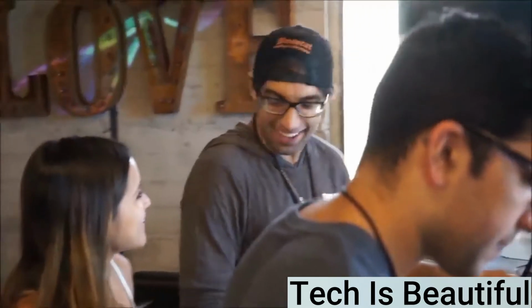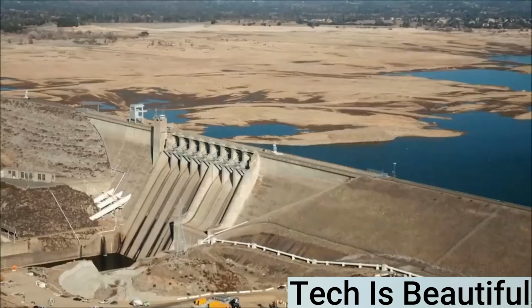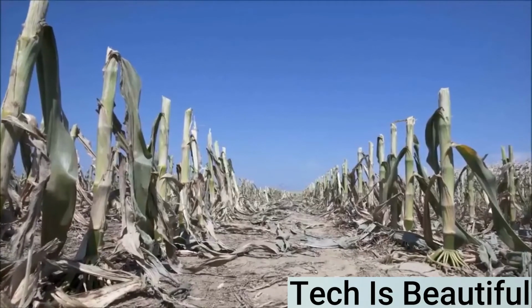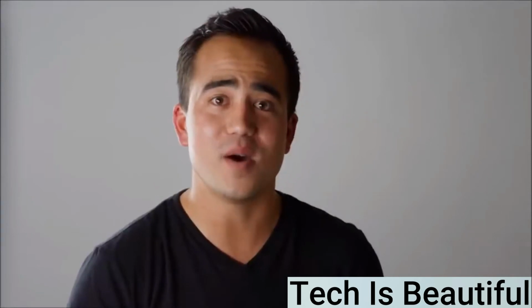We have been working around the clock to make this vision into a reality because we know just how much of an impact this can have on the world. Now more than ever, we need to be conserving our resources and reducing our waste. EVA makes that easy and helps us stop all that senseless water wasting in our showers. If everyone had an EVA in their shower, we would be able to save 3 billion gallons of water each day, and that's just in the US.